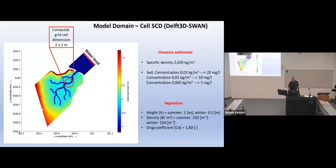Then cell 5CD, it's another cell, a lot of names. This cell is the southern part of the island. They are planning to build it in 2026, so they asked me to do a morphological model of this cell. We had the project, we imported everything in GIS, we exported the elevation model, and we built this model. It's actually in the real dimensions. And we went down as much as possible with the grid cell size, 2 meters by 2 meters.